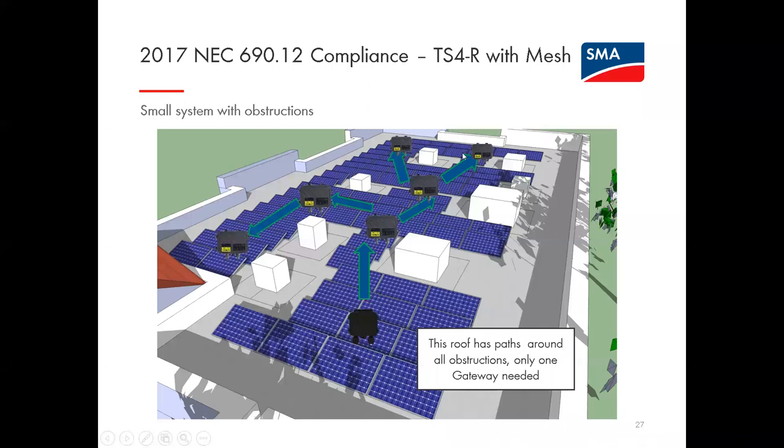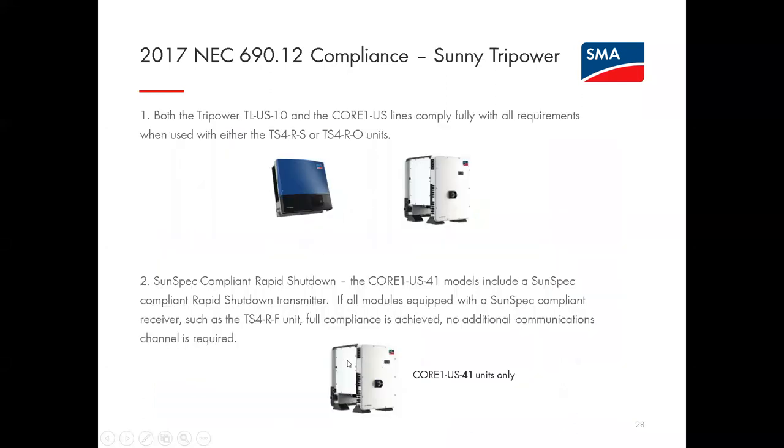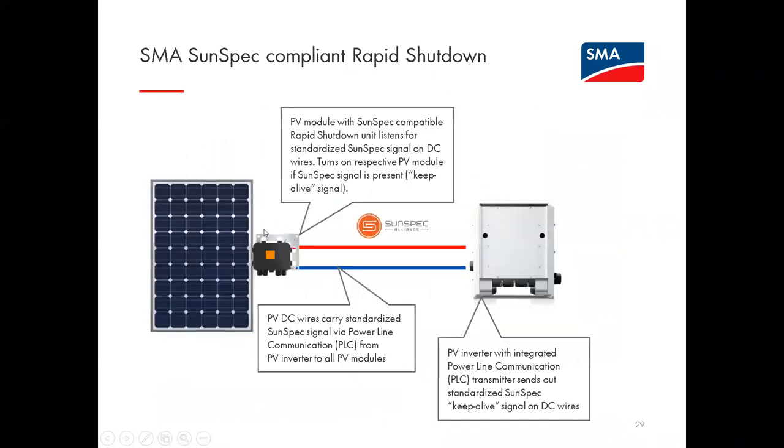Again, that does require the TS4 units and a few gateways in the CCA. The new models of the Core 1, the Dash 41, have that Rapid SunSpec certified transmitter built into them. So in conjunction with the TS4-R-F, a SunSpec certified receiver that would be at each module, the transmitter, when the system is in operation, is sending that keep alive signal on the DC conductors to these receivers. These devices are not doing anything to the electrical output of their modules. They're not sending any module level data off. They are simply listening for that heartbeat signal.